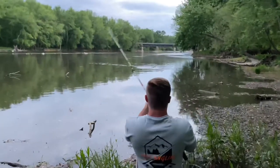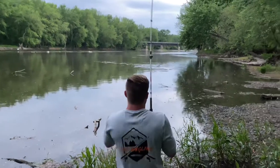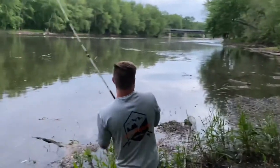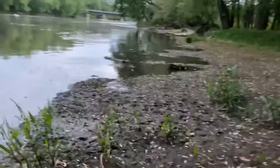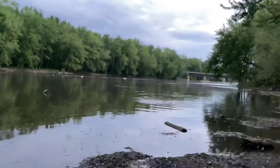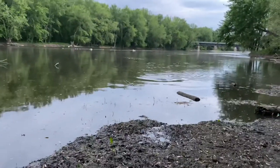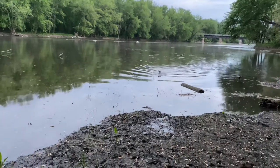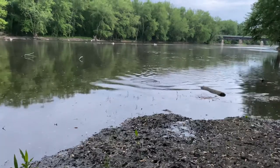Oh, that's a nice one. Yep, keep coming left with it if you can. Actually, go hard right. Run down the bank. How muddy is it? Muddy. Here, let me test. Yeah, it's pretty muddy. This could be your first flathead. Nope, channel.